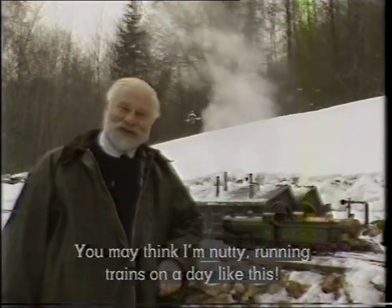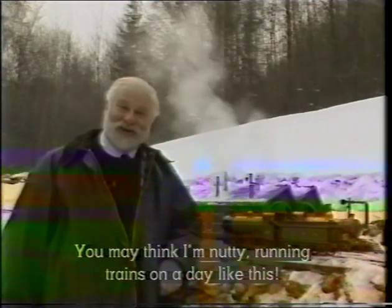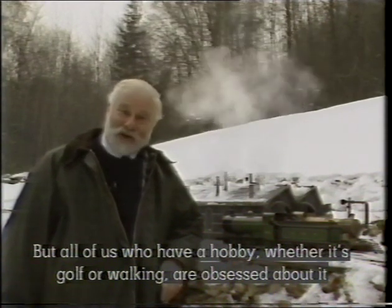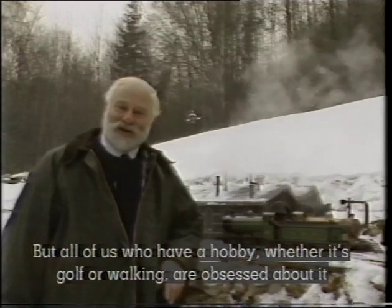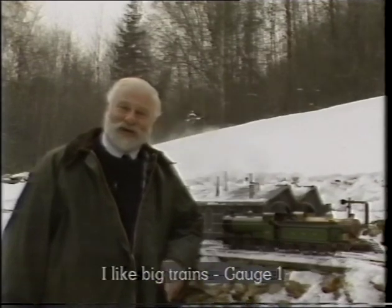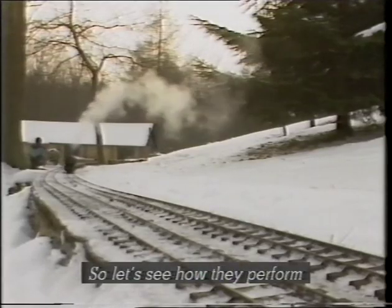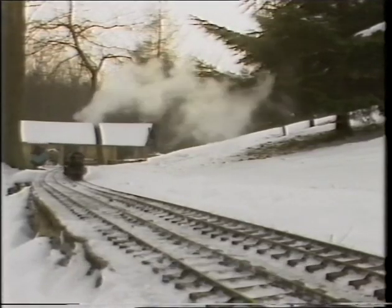You may think I'm a little nutty coming out here and running trains on a day like this. But after all, those of us who have a hobby, whether it's playing golf or simply going country walking, are a bit obsessed about it. Now, I must admit, I like the big trains, the Gauge 1. So let's have a look how they perform before we look at some other ones.